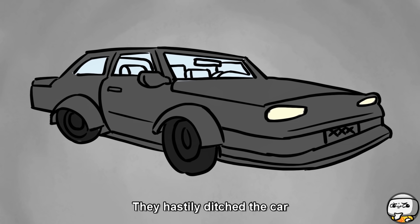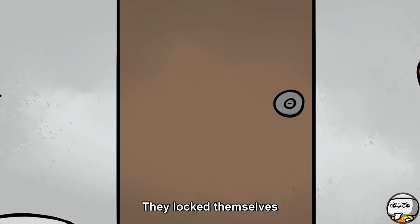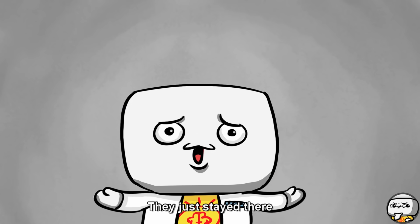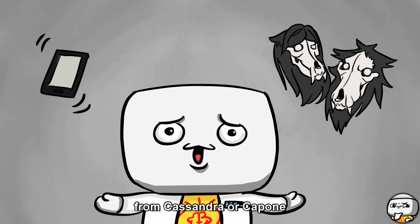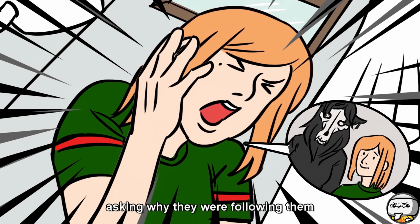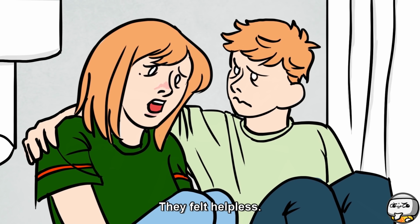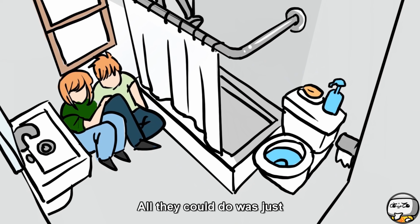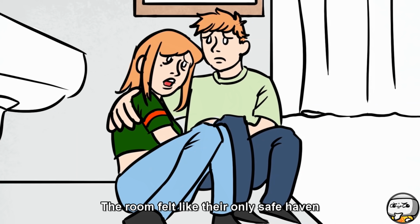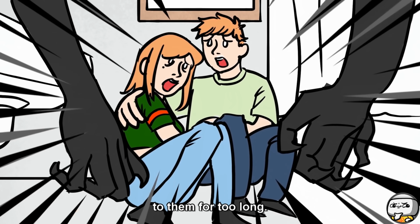They hastily ditched the car, ran the rest of the way to the apartment, and locked the door behind them. They locked themselves in the bathroom and waited. They just stayed there, even when they got a message from Cassandra or Capone. Sarah would scream at them, asking why they were following them, and begged for them to be left alone. They felt helpless. All they could do was just sit in the bathroom and hope they would go away. The room felt like their only safe haven, until they were exposed to them for too long.